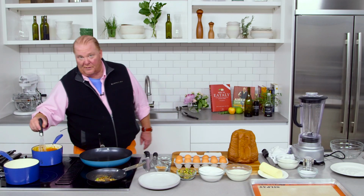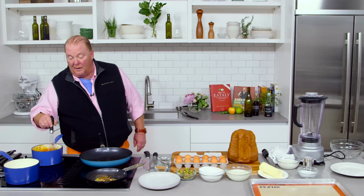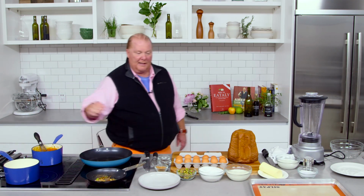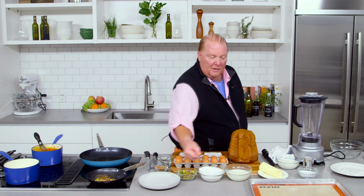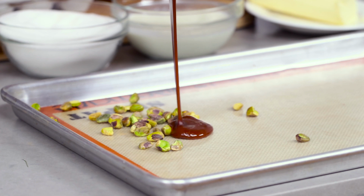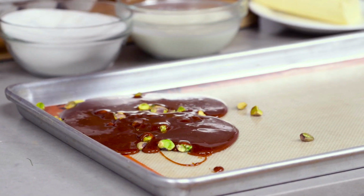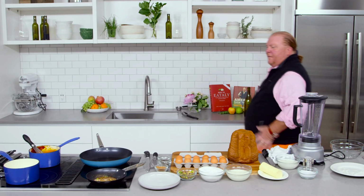Previously, I took 3/4 of a cup of sugar and a half cup of corn syrup and made a beautiful caramel. So what I'm gonna do in that case is take some of these pistachios and put them on a silpat like that, and take about half this caramel and go like this and make sure all the nuts get in there. I'm gonna toss it in the fridge. That will set in probably 15 or 20 minutes. So I've got my nuts going.